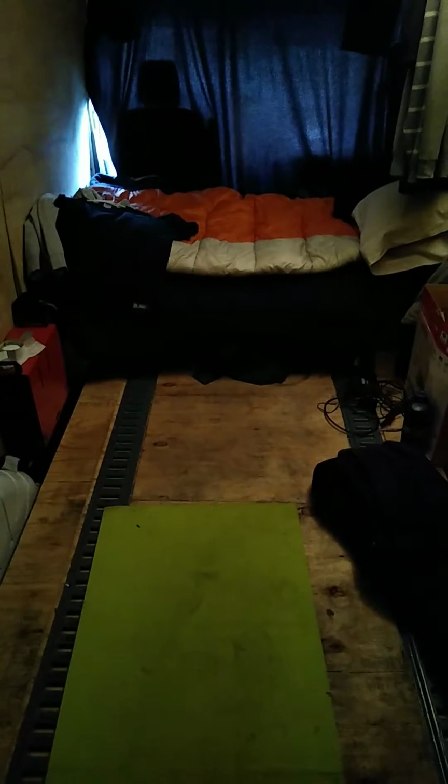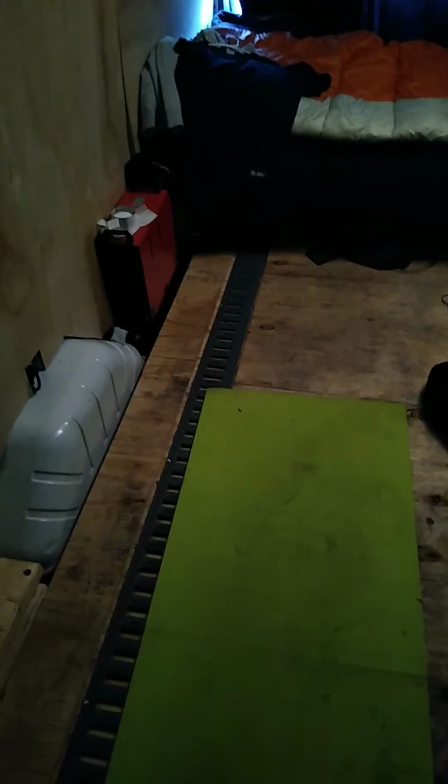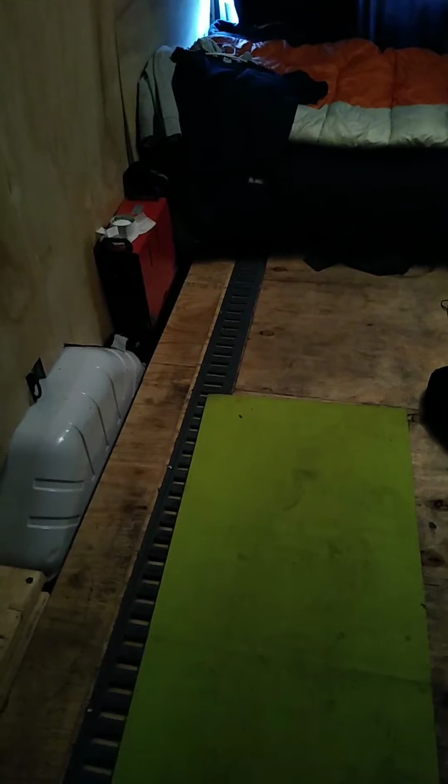Waking up in Waterloo. As you see, the freight is out of the van. I've got my little mat down here, which got kind of unfortunately dirty. Got to fill the heater up here with some diesel fluid, so that's what we're going to go and do.